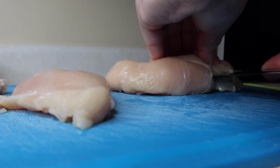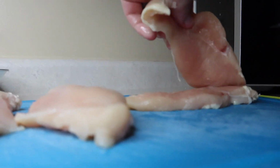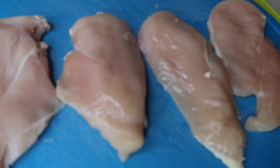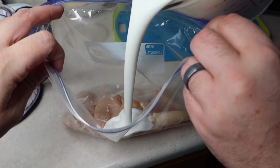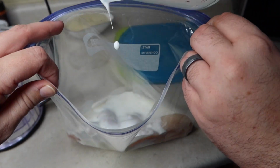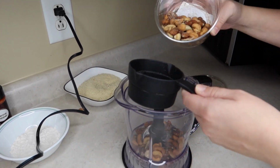The first thing we did was cut the chicken breast in half. Well, actually, we only cut one of them. The others that were in the pack were already pretty thin, but if we did it again, we probably would just thin them out a little bit more because that's our liking. Then we put them in a Ziploc bag with the buttermilk, and it says to let that marinate in the refrigerator for an hour, but it was probably more like 30 minutes for us, and it was still fine.